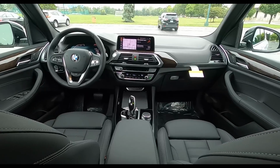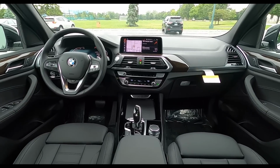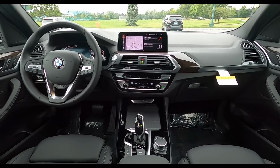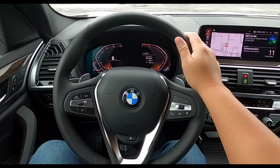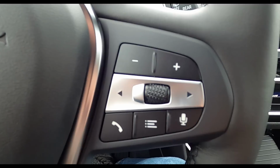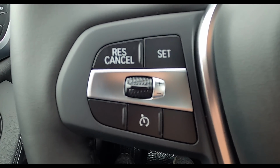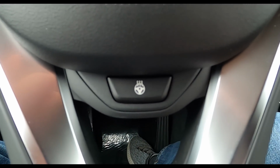Now moving up front, the cabin is filled with luxury and style. The black on black look with some aluminum mixed in really works well. The steering wheel looks good, feels good, and has a good thickness. Buttons on the right control volume, media scrolling, phone, and voice control. Buttons on the left control cruise control. Adaptive cruise control is optional. If equipped, the heated steering wheel button is down below. There are also paddle shifters behind.